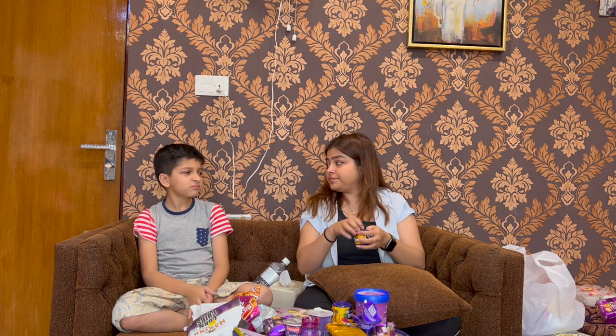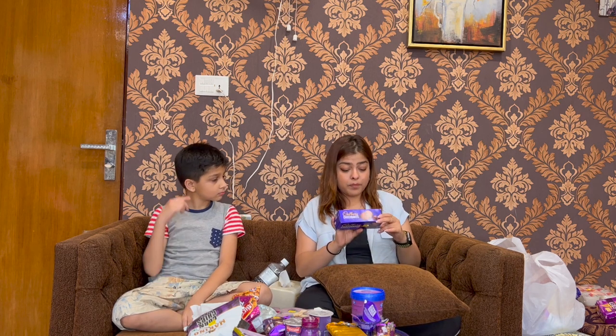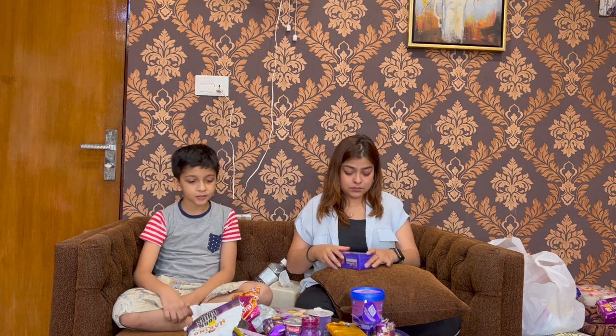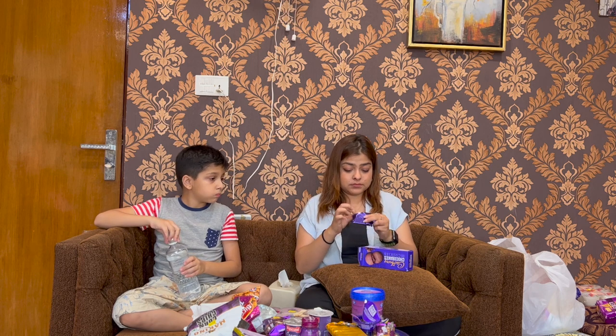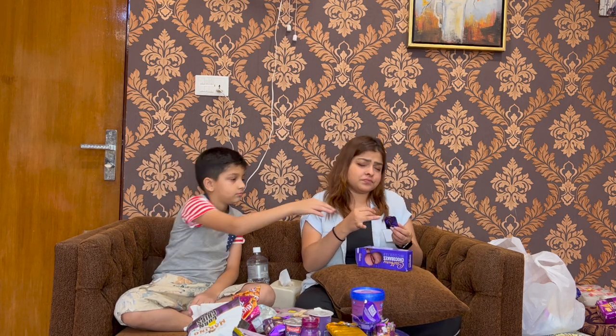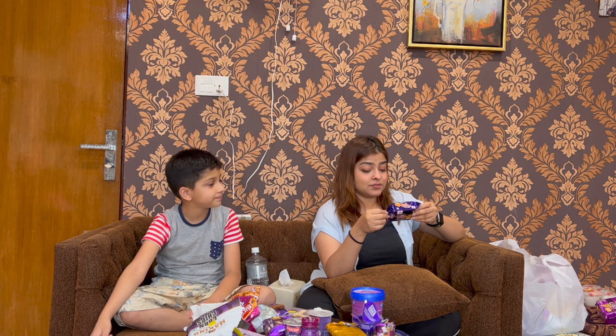Here we have Choco Bake from Cadbury and it's 60 rupees. And this is Tip Top.